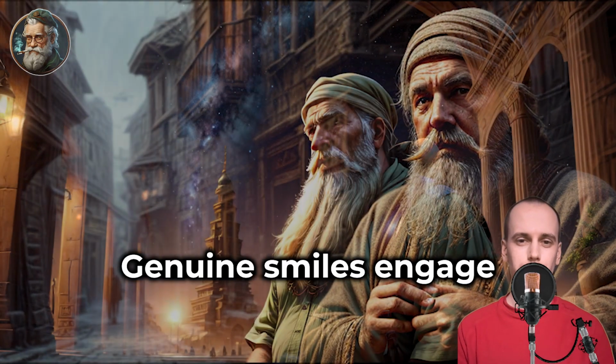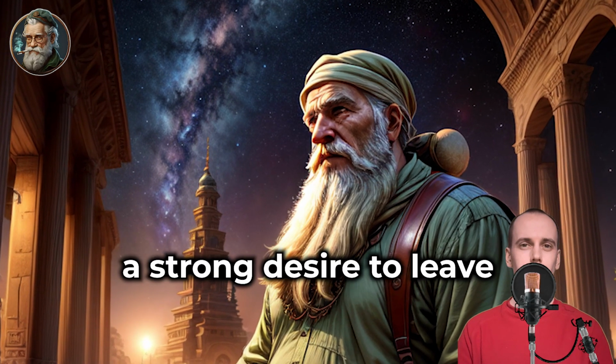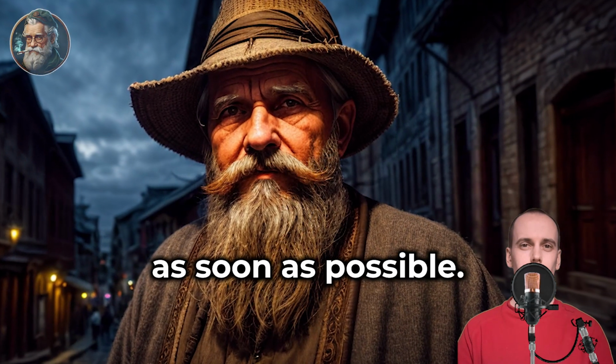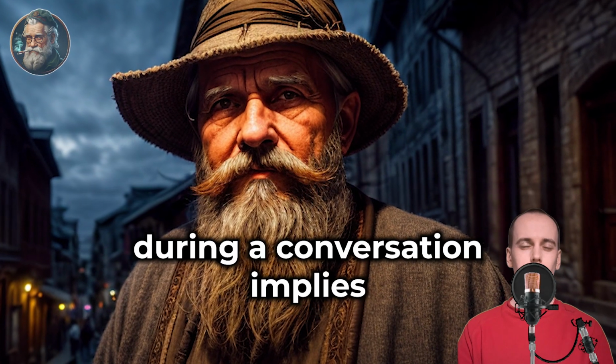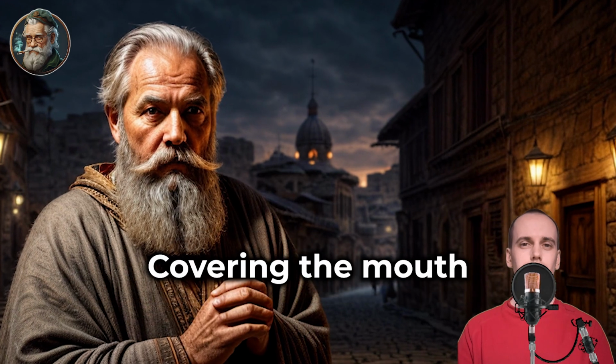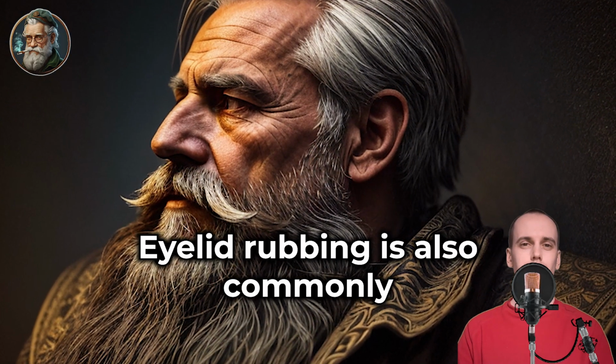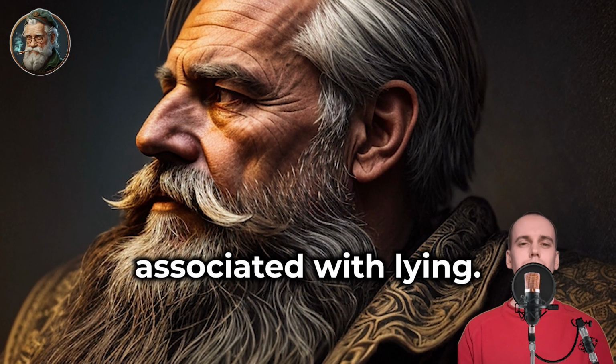Genuine smiles engage the whole face. Repeatedly touching the tip of the nose indicates a strong desire to leave as soon as possible. Rocking back and forth during a conversation implies a lack of respect for the conversation partner. Covering the mouth while talking can suggest deception. Eyelid rubbing is also commonly associated with lying.